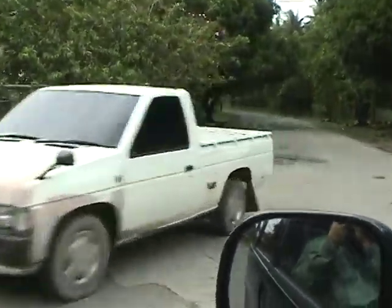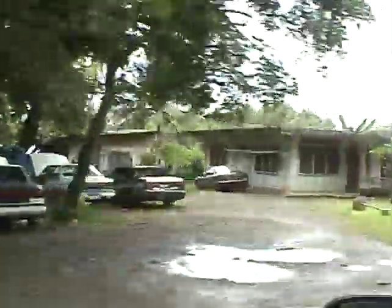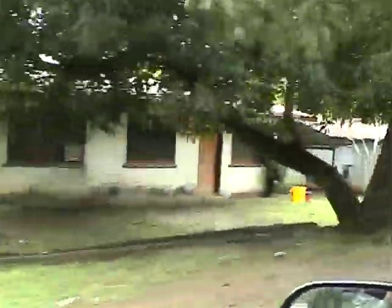This is the road to the airport. Kara is so kind to take me there. Everyone else will be heading here tomorrow. Night. Darkness. But I'm fortunate enough to be able to get some footage of the sights along the way.